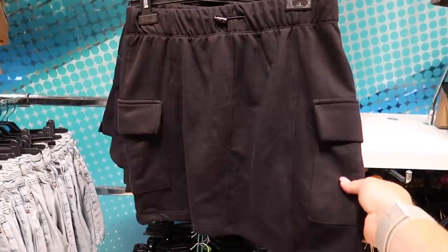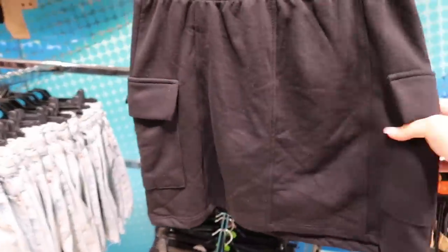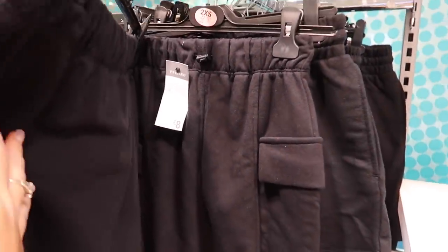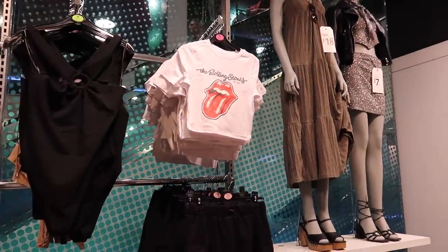We've then got this cotton style skirt, which is quite different. It's got a drawstring. It's that sort of cargo style, which looks like it should be shorts, but it's a skirt and it's only £8. You can see what I mean, kind of grungy section, because they paired it with a Rolling Stones t-shirt here.